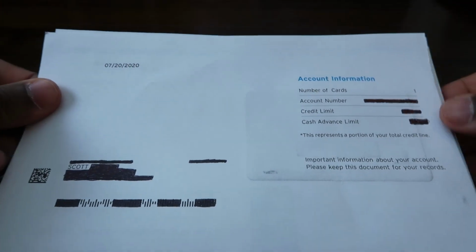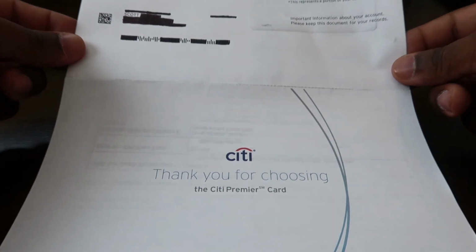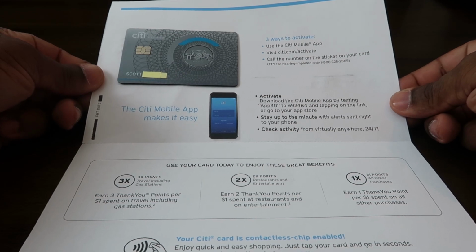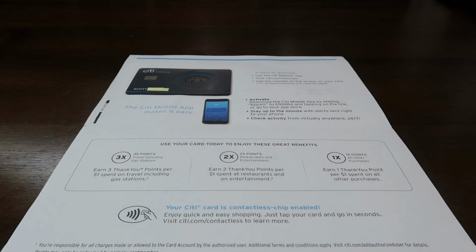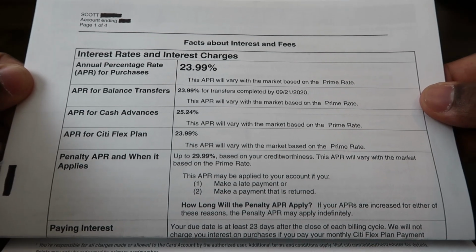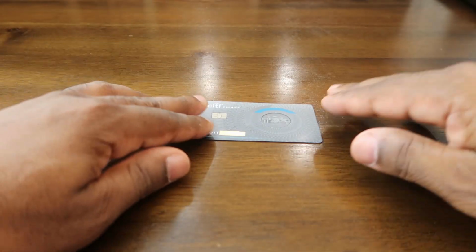So, when you first open it up, it has some of your account information. As you can see, I blocked out my personal info so it's not all over the internet. Also on the bottom of the letter, they thank you for choosing the Citi Premier card. Now when you flip it over, the actual card is attached. It also has some benefits on this page, but we're going to go over all this in detail in a little bit. Another thing that comes in the envelope is information about interest rates, fees, and other items that again, we're going to discuss shortly. But now that I finally have all three cards in the Citi Trifecta, let's take a look at all three of the cards.